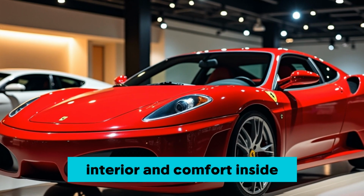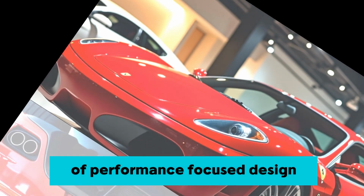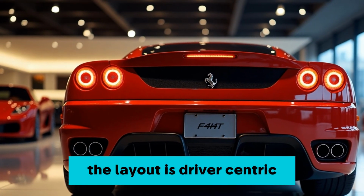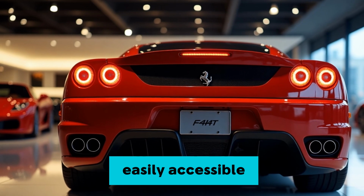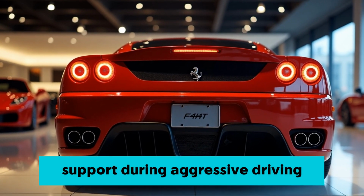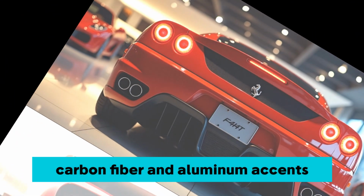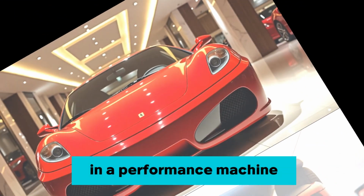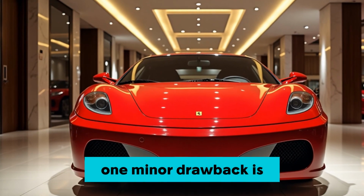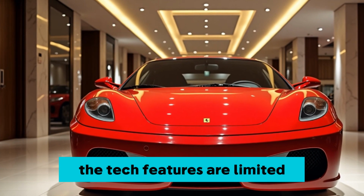Interior and comfort. Inside the F430, Ferrari embraced a blend of performance-focused design with a touch of Italian luxury. The layout is driver-centric, with all essential controls easily accessible. The leather-wrapped seats offer excellent support during aggressive driving, while still providing comfort for longer trips. Carbon fiber and aluminum accents remind you that you're in a performance machine, yet the F430 doesn't feel bare-bones or Spartan. One minor drawback is that, compared to modern supercars, the tech features are limited.